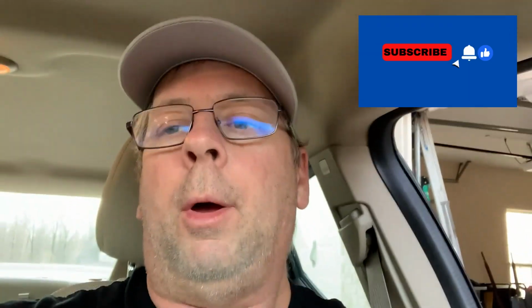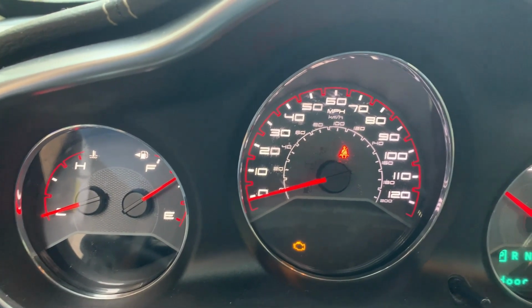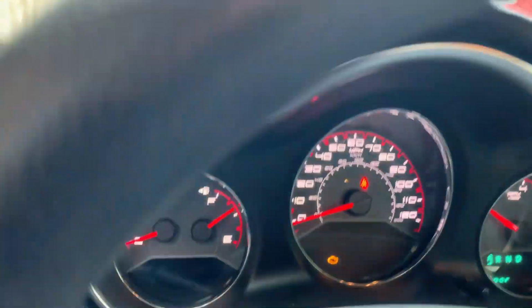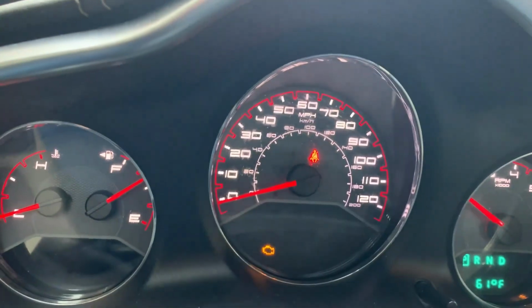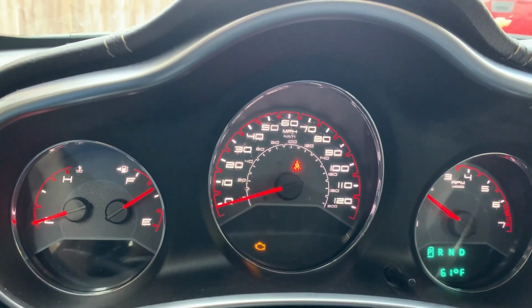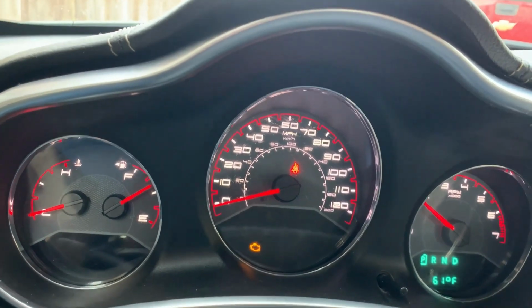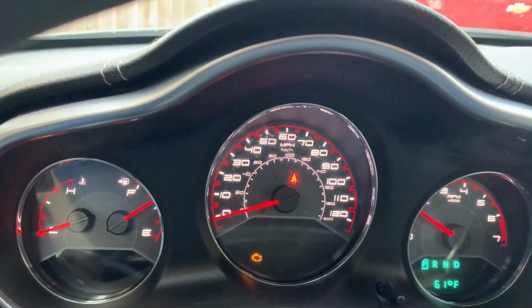We are back working on vehicles again today. This morning, got up, cranked the car, had a check engine light that came on, and not sure what's going on with it, but we're going to figure it out. And there it is. It is still on. Car seems to be running okay. So we'll see what we can figure out.